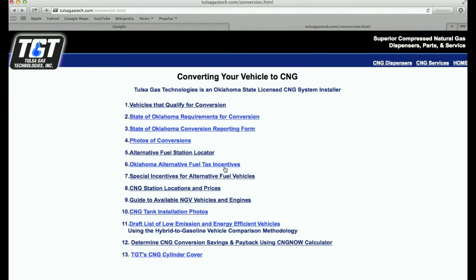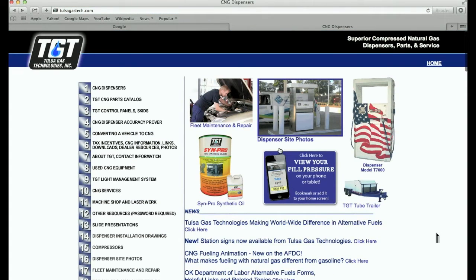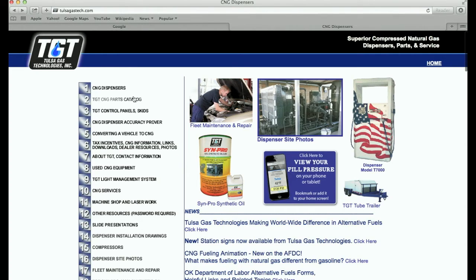Hang on a second here. All right, can you go back to the website and see if you can find any benefits to having a CNG vehicle? Or, like, any tax breaks, anything like that? Okay, let's check it out.